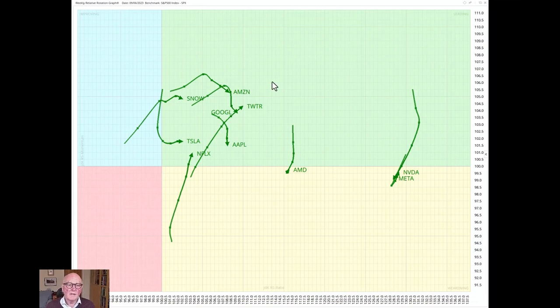Here is the RRG of the FANG Plus group, and still over on the right-hand side are Meta and Nvidia. Both had a small correction in the last few days, but are still by far the strongest and moving like rockets. We'll look at the charts in a moment. We talked about Amazon last week and I'd like to look at that, and Google too. Tesla's still a drag on the group.